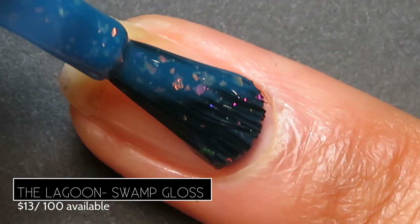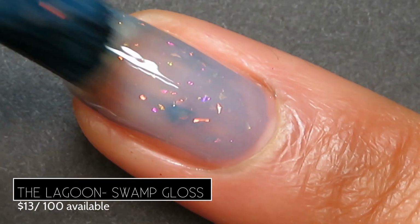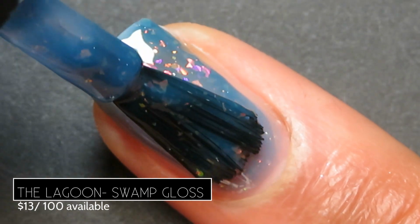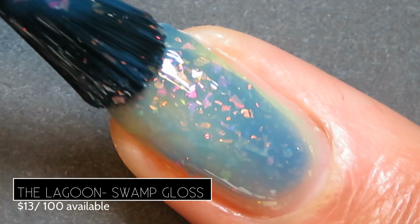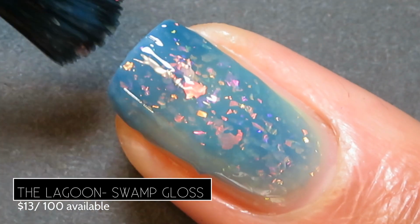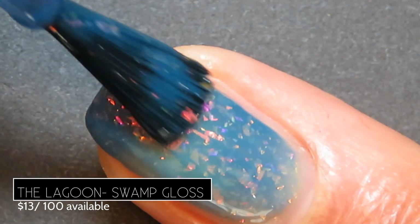When it was applied, it was quite sheer on that first coat, but again, that really helps you see those gorgeous chrome flakes. Lots of chrome flakes this month, and I'm about it. I did get full opacity with this one in 3 coats. As you can see here, it transitions very easily to that almost lime green color. It does dry down quite flat, so you will want a glossy top coat for this one.